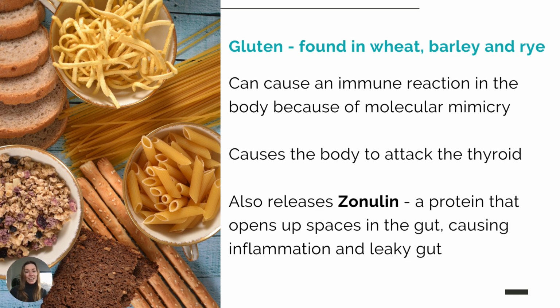Your doctor can run a stool test. With one of my clients, I could see a high amount of zonulin in her stool. And so I asked her, are you eating gluten? And she said, yes. So I said, let's try and cut it out and see how you feel. So you can check for this by asking your doctor to run a stool test and seeing if you have a high amount of zonulin in your stool.